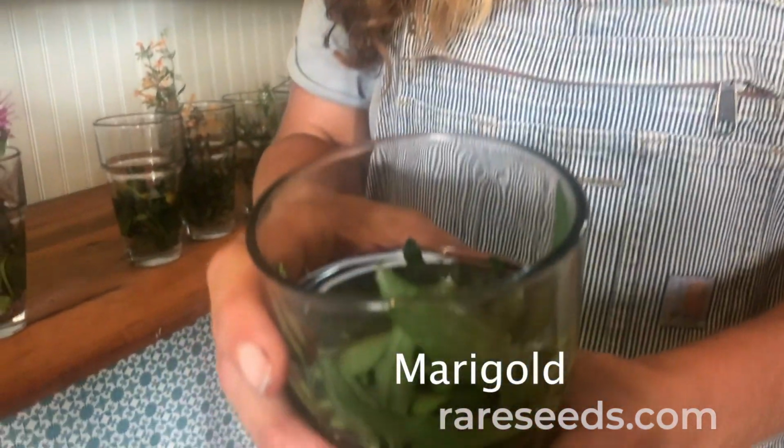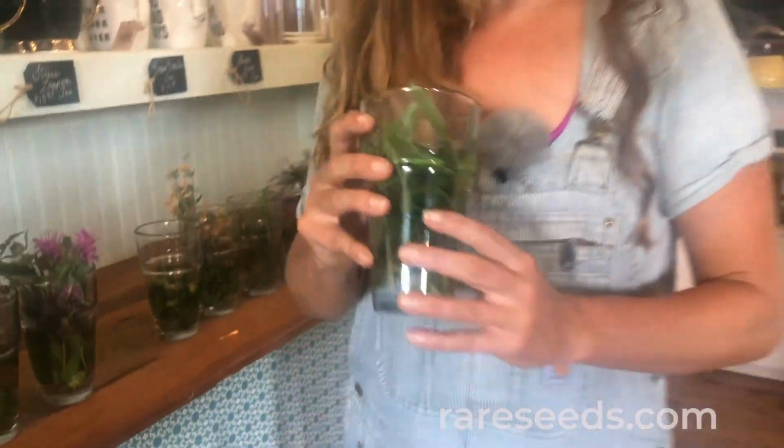Okay, so this is marigold tea. We've got marigold leaves. You guys know marigold. It's that famous fall flower that you see everywhere with the beautiful bronze, gold, or yellow flowers. And this is the foliage made into a tea.